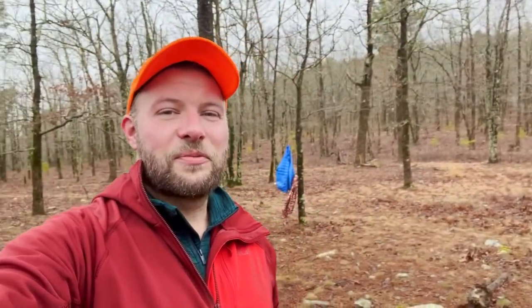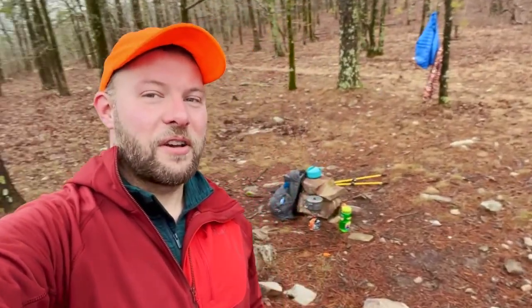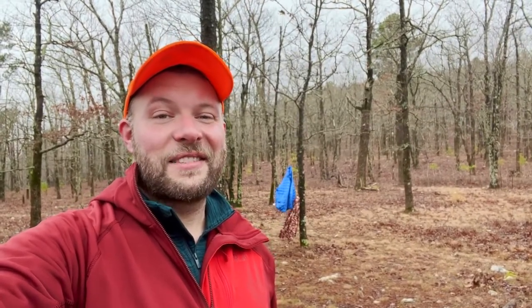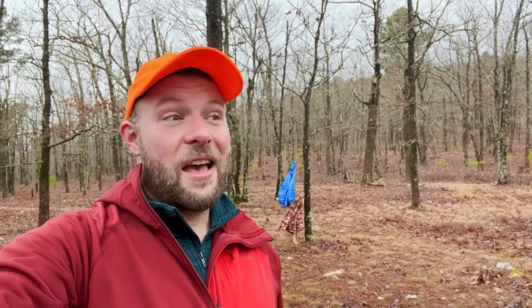I have made it to the top of Wilton Mountain, and as you can see, not the true top, it is back behind me, but the highest point that the Ouachita Trail will take you. Anyway, it's coffee time. I've got coffee brewing back here. I'm gonna warm myself up just a little bit, let the heart rate go down after that last little descent, and then I'm gonna get trucking in this direction behind me.